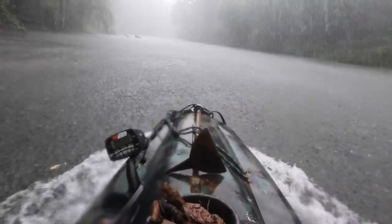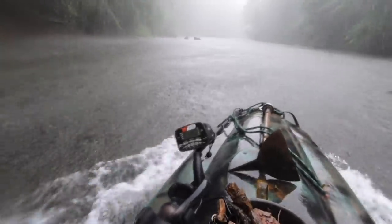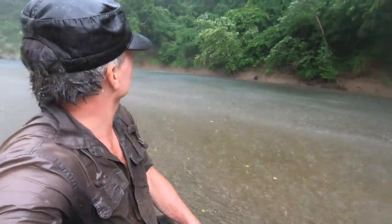Can't even see the rocks. There's one. Wow! I'd be really surprised if we don't get some hail out of this one.